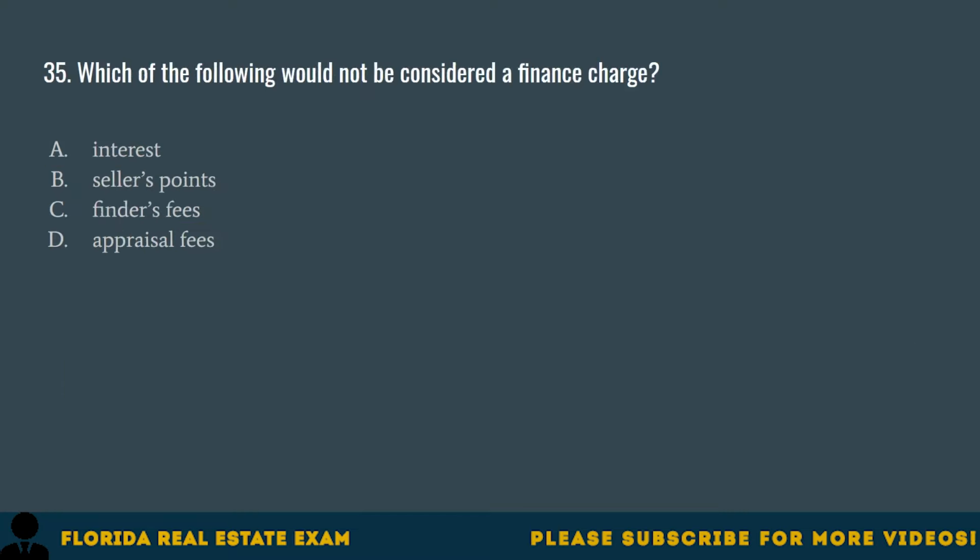Question 35. Which of the following would not be considered a finance charge? A. Interest. B. Seller's points. C. Finder's fees. D. Appraisal fees. The correct answer is B.